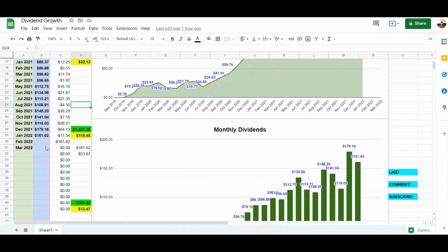So I added those dividends, and as you can see, I've got $161.62. This number, for the month of January, is the sum of January, February, and March, the first quarter of the year. And the $53.87 is my average dividends for the first quarter, the first 3 months of the year.